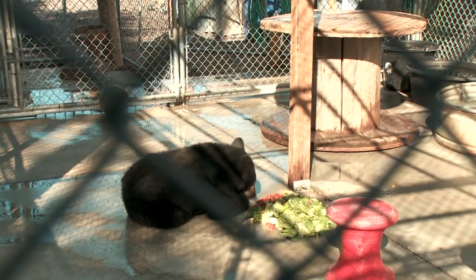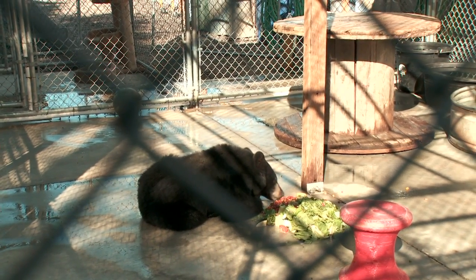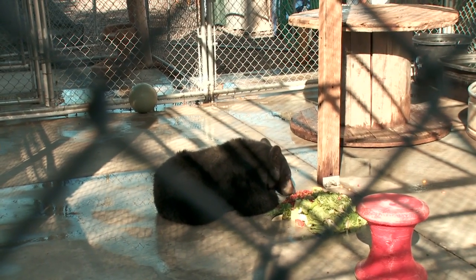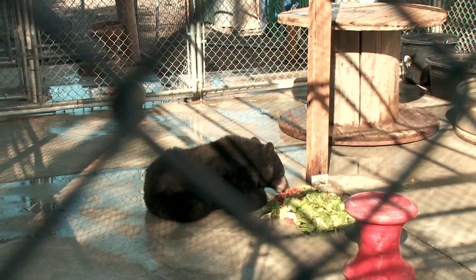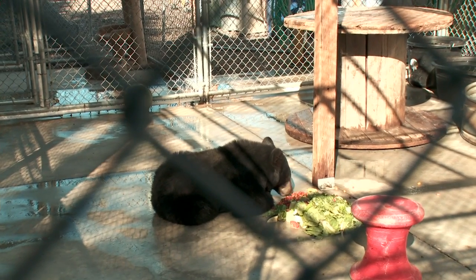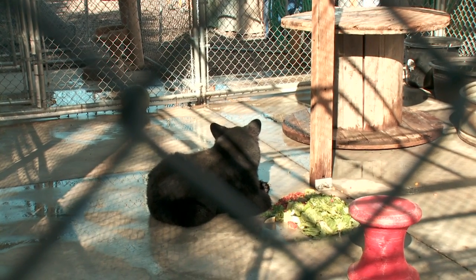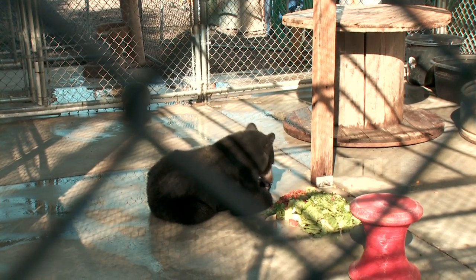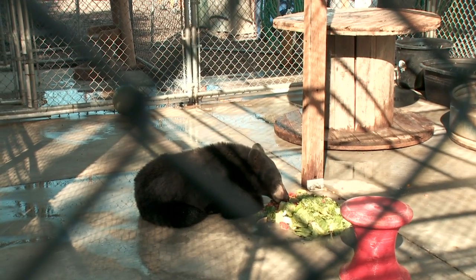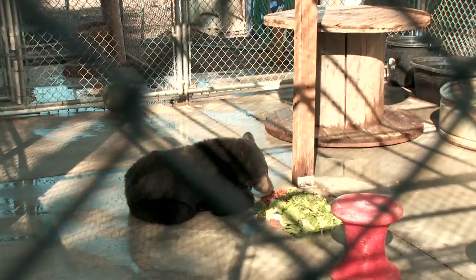Is she active? She's very active. She's very playful. She's very food motivated, like most bears, and she actually adjusted here really well. She loves the water. She gets to put her body in the water, and she loves her hammock. She likes to hang out upside down and sleep in her hammock, and she likes visitors. She likes when people come down and visit, and she's doing really well.